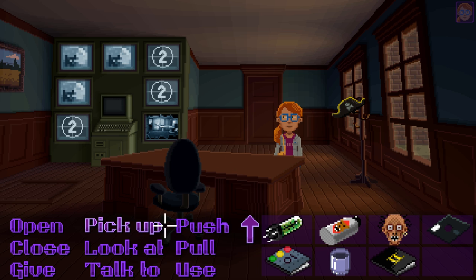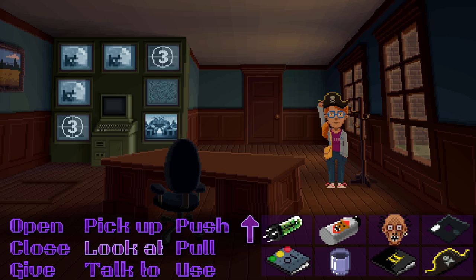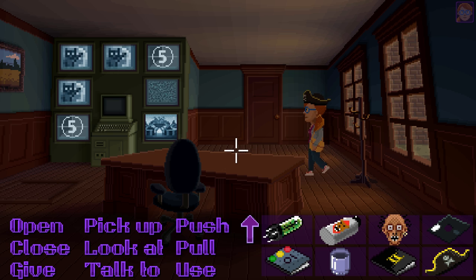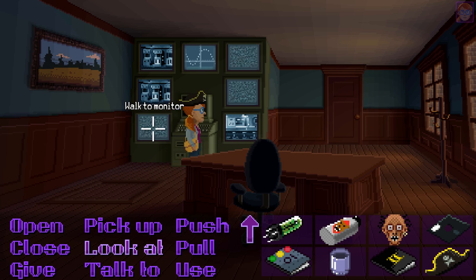Okay. Well, we kind of now have a better understanding of what was happening to Chuck. So the AI has turned on Chuck and is controlling him. And we now have a pirate hat. Nice. Okay, Dolores now has a pirate hat that she is wearing. Sweet. Maybe we have to fool the AI or something?